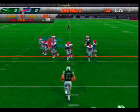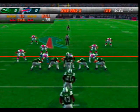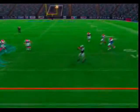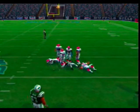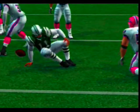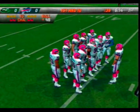Ball on their own 39. Ross in the backfield. Gets the pass off. He finds his man. Simon is there on the stop. The defense dropped everybody back, but he was able to find some space and make the catch for the first down. That was a good read off the line by the receiver.